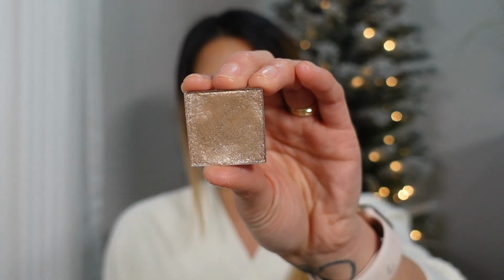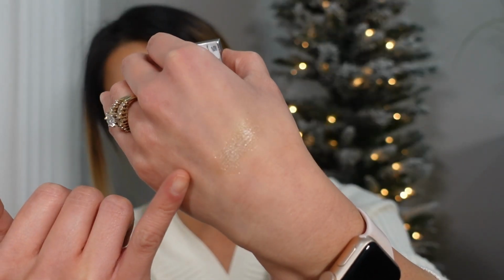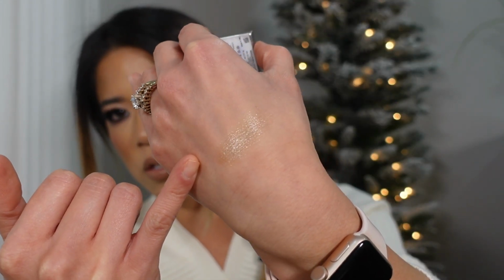I'm going to show you the single ones for the shimmers really quickly. So I got this shade. This is in the shade Bliss. It's just a really pretty champagne sort of tone. I don't know if you guys can tell, but look at how pretty that color is. It does have sparkles inside of it. I personally really like it, especially if I want to amplify a look just a little bit.